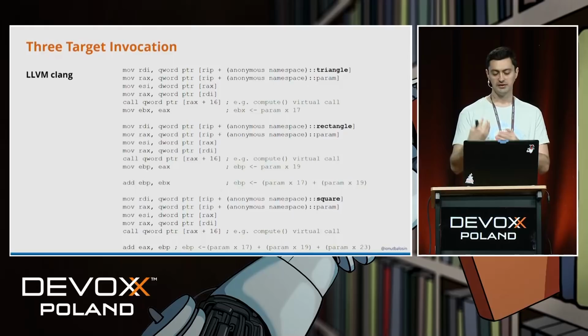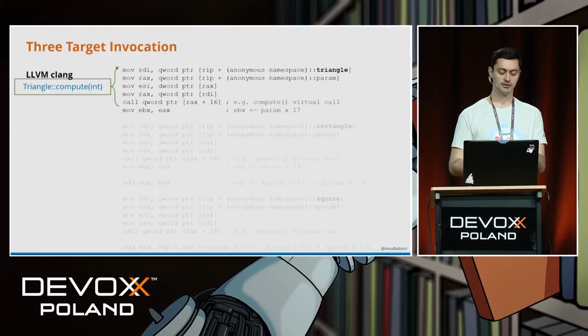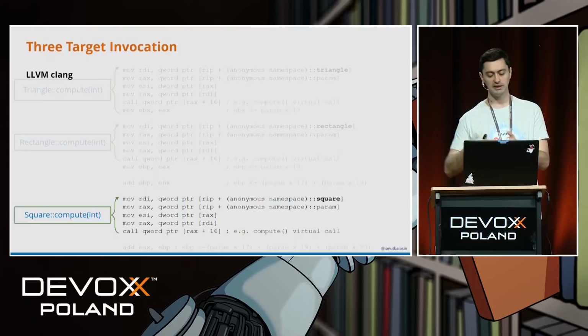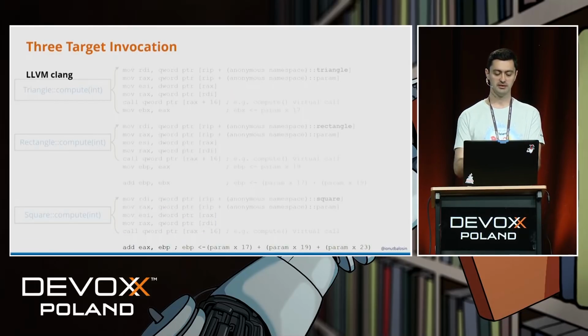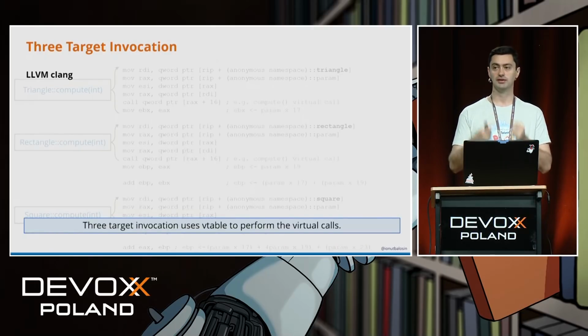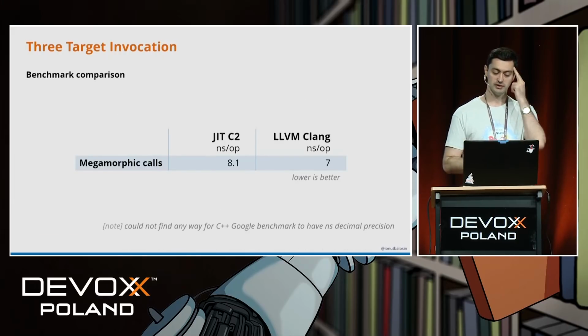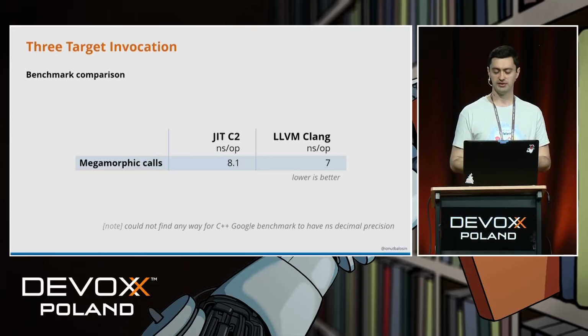LLVM clang basically does the same. It triggers using the vtable. It triggers triangle compute, it triggers rectangle compute, adds it with the previous, and then square compute, and keeps summing up. At the end, it returns the sum for all three of those. So in this case, still vtable lookups and virtual calls in the case of LLVM clang. In terms of performance, JIT C2 8.1 and clang 7 nanoseconds, still more or less the same. However, be focused on the optimization and not so much on debating the figures.